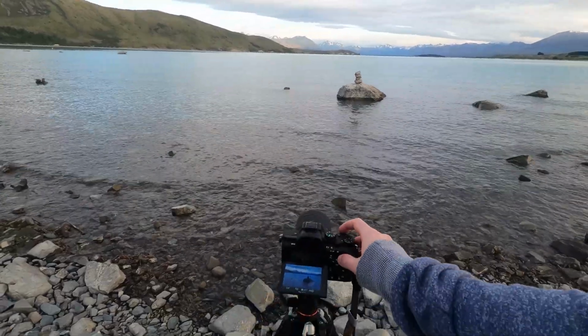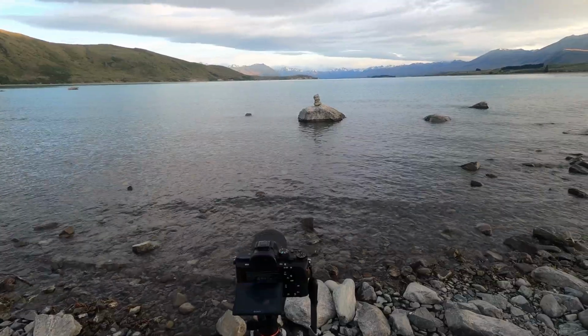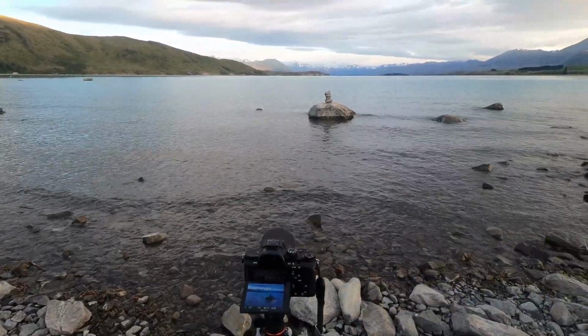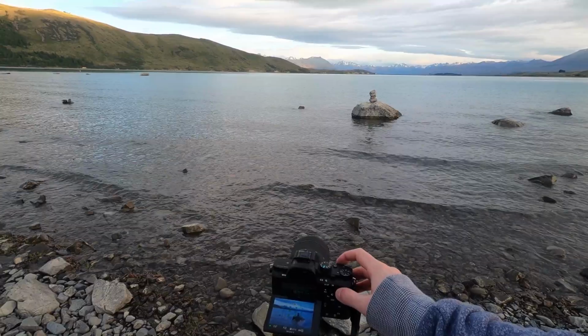And you can see a little bit of the snow-capped mountains as well. It really adds a bit of flavour to the background and the backdrop. It's quite an interesting little rock pile in the lake there, and you get a nice long visual all the way back to the big mountains in the back.